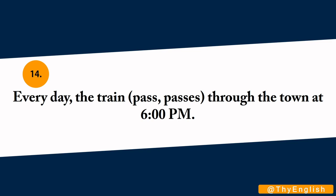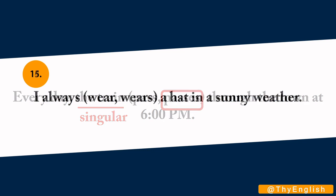Number 14. Every day the train passes through the town at 6 p.m. The subject is the train, and it is singular. So the verb is also singular or with S ending. Passes. Every day, the train passes through the town at 6 p.m.